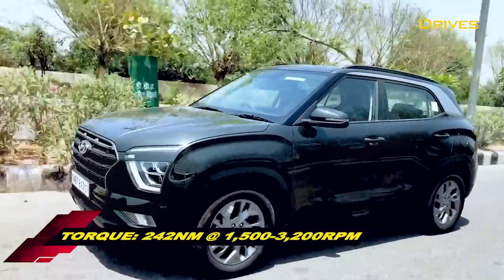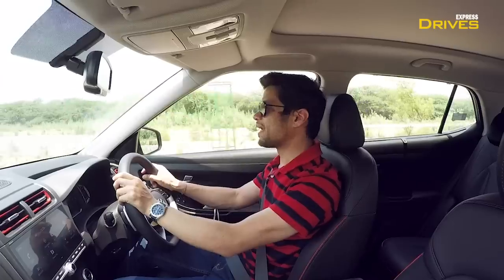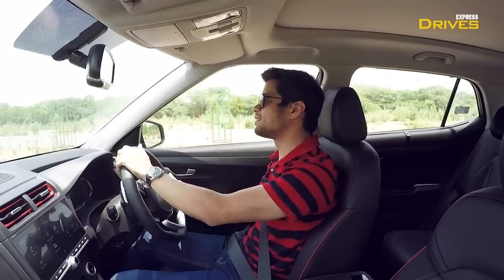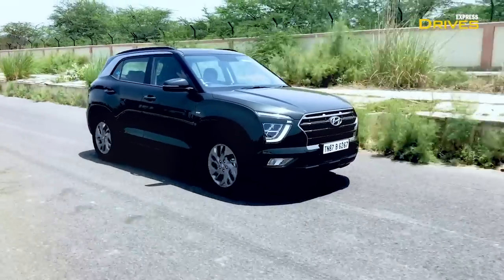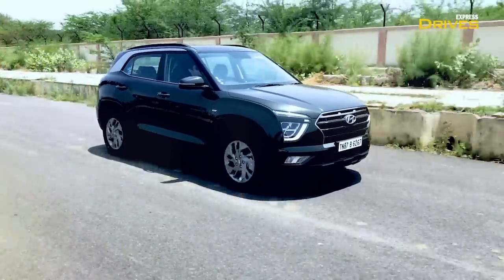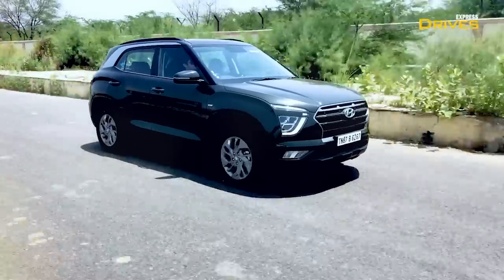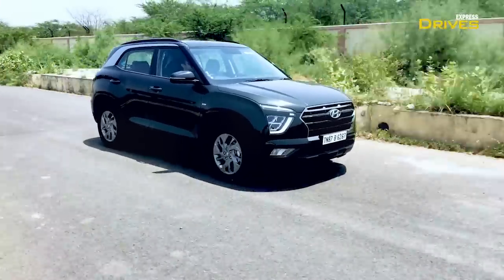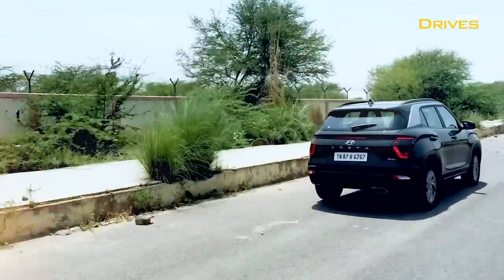That's quite a lot of torque for this category of a compact SUV, and the best thing about the torque is that it is delivered from quite low in the rev range, between 1500 and 3200 RPM, and that means the drivability of this motor is quite nice. It doesn't really need to be revved all the time to get performance from it, so that's a good thing.